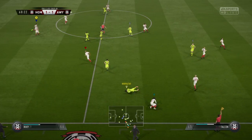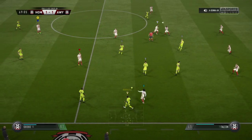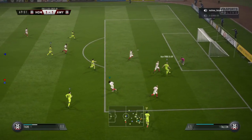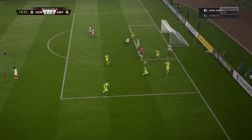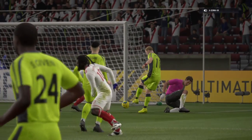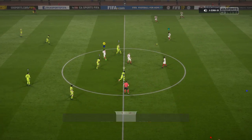Trying to stretch the opposition, using the wider areas here. Ali. Now they've got a chance in this part of the pitch. He can put them in front. Very good stop here. And they've taken the lead here. That's a terrific goal. Well, you've got to ask questions of the defence because they just didn't follow in there. Off we go again, 2-1.